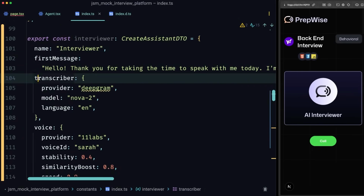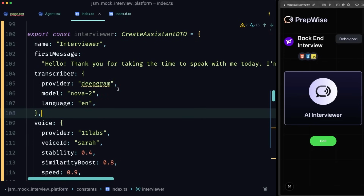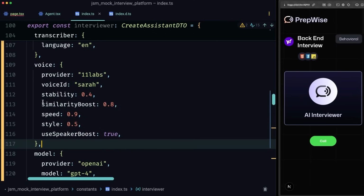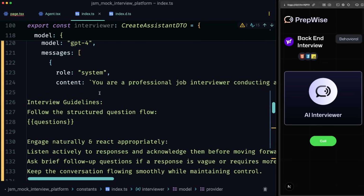And then we provide a transcriber with a model. So Vapi also allows you to choose between different transcribers. And then finally, the voice you want this agent to take with different properties like stability, similarity boost, speed, style, and more. And finally, the model we want to use for this voice agent. I'm using GPT-4 from OpenAI.